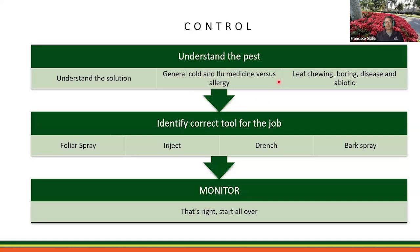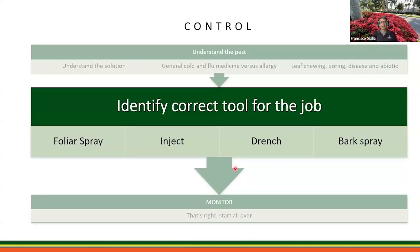So we need to understand as well, are we dealing with a cold or with a flu medicine versus an allergy medicine. So what are we trying to achieve by using our chemistries that we have? Is it a leaf-chewing insect? Is it a boring insect? Is it a disease? Or is it an abiotic issue? Many times, what we are dealing with has nothing to do with disease or insects. It could be related to the environment. It could be related to lack or too much irrigation. It could be related to an injury to a tree. It could be related to pruning practices that took place. Those are things that we need to take into consideration to be able to choose the proper method. Once we get there, we still need to get back to monitoring and start all over again. So let's jump into the different methods that we have.